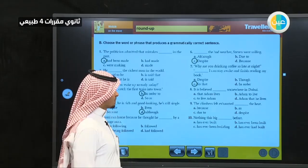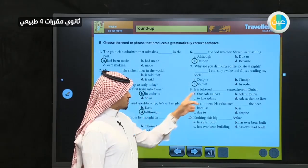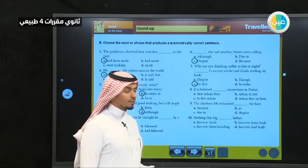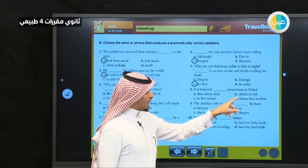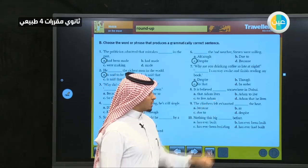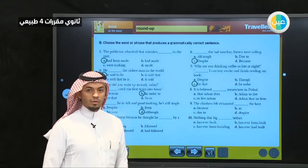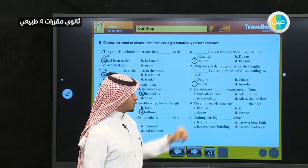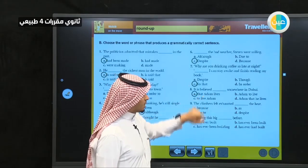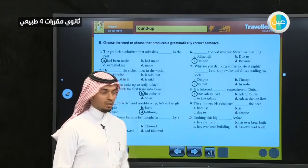8. It is believed somewhere in Dubai. It is believed that Adam lives somewhere in Dubai. So believed here is in the past. Or Adam to live somewhere in Dubai. Or it is believed to live Adam somewhere in Dubai. Or it is believed Adam that he lives in Dubai. What do you think? We already have the verb here. So it is believed that Adam lives somewhere in Dubai. So he lives there and is still living there.